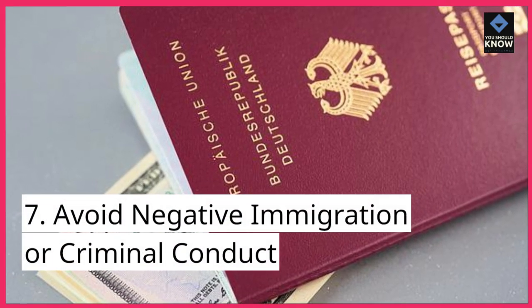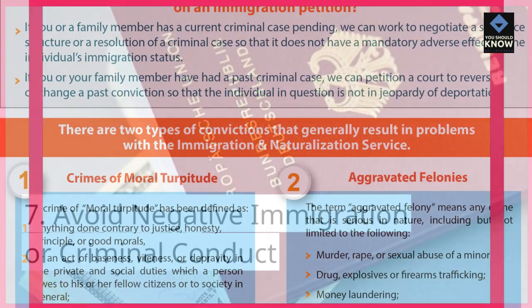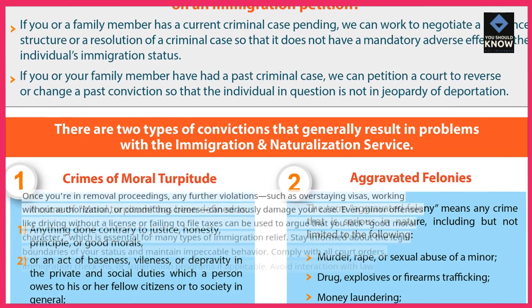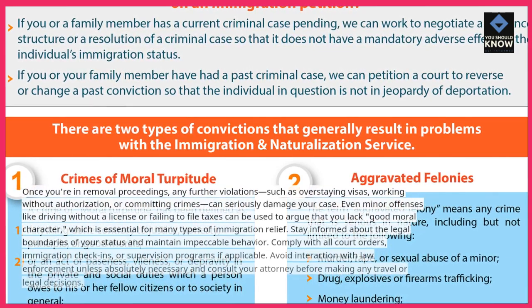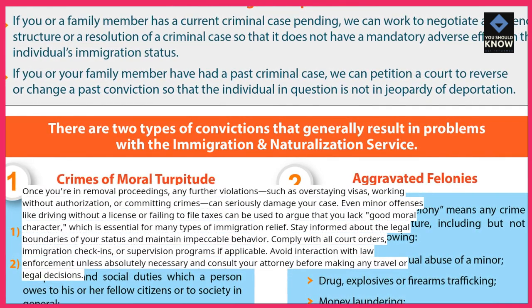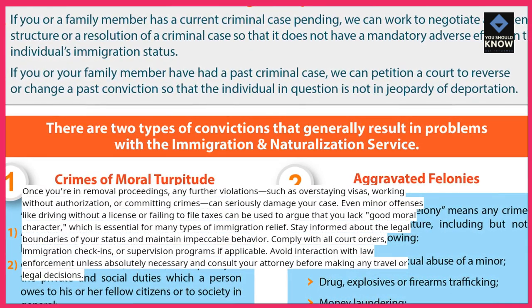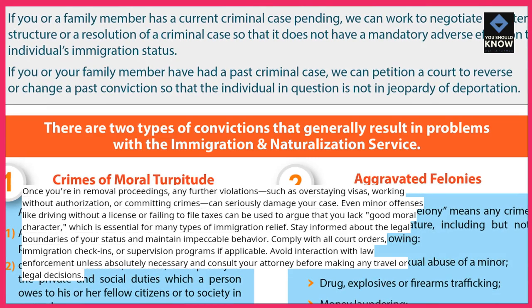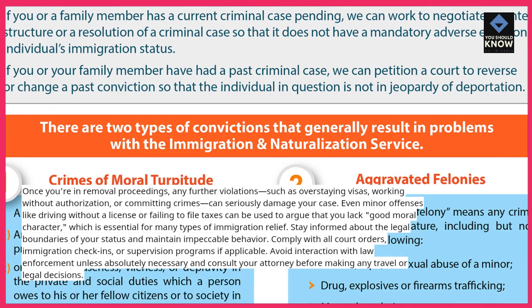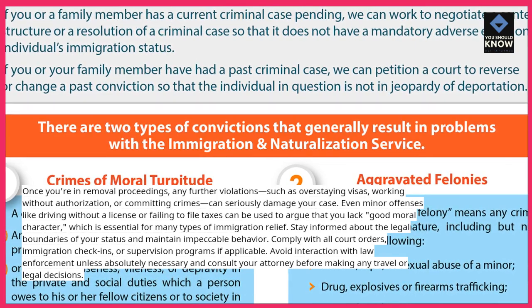7. Avoid negative immigration or criminal conduct. Once you're in removal proceedings, any further violations, such as overstaying visas, working without authorization, or committing crimes, can seriously damage your case. Even minor offenses like driving without a license or failing to file taxes can be used to argue that you lack good moral character, which is essential for many types of immigration relief.